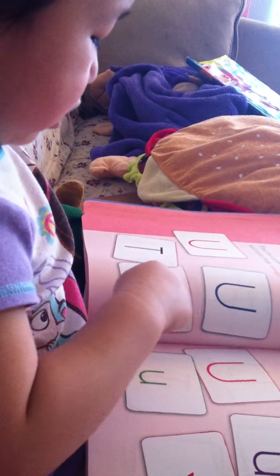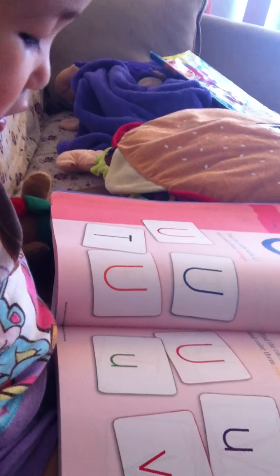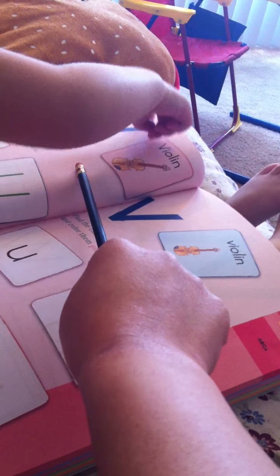How many? How many big U we have? You count, dali. 1, 2, 3, 4. Very good. How about the small U? 1, 2. Mm-hmm. And what letter is that? Letter big A. No, that's not A. Big A. No. A? V.